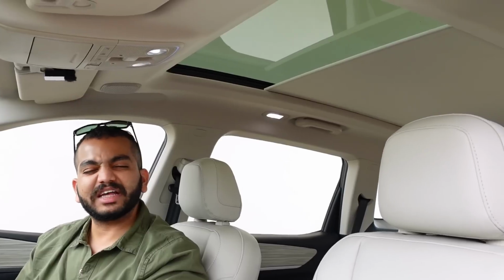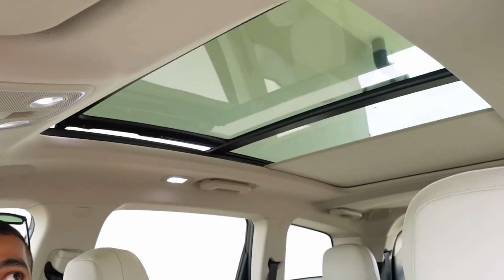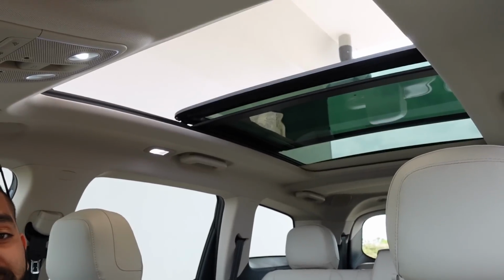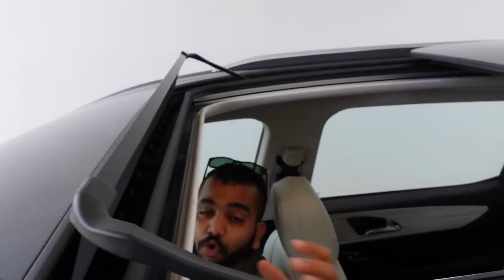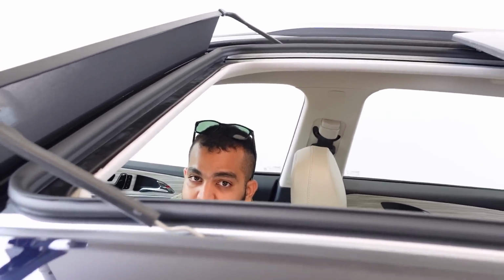And once you give this command, check it out. This massive sized panoramic sunroof is going to open by itself. You do not have to make any physical inputs. And this is a massive sized sunroof which extends all the way till the second row, and it also has a massive opening over here over the front seat occupants as well. So it is going to allow for a lot of wind in your hair experience if you like to drive this way.